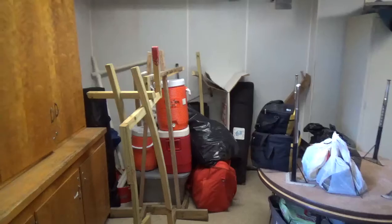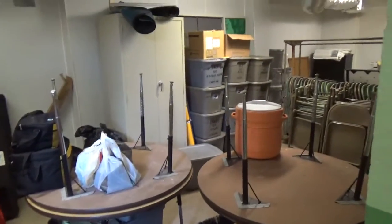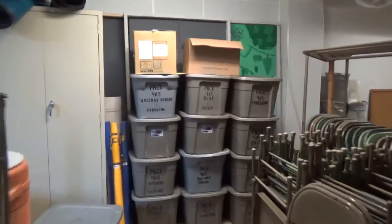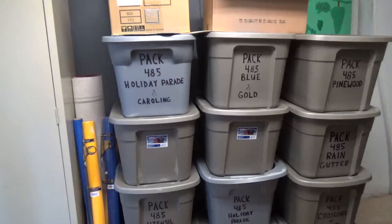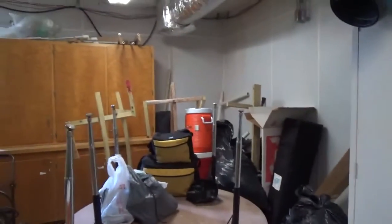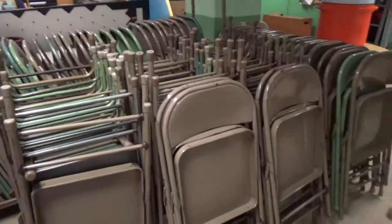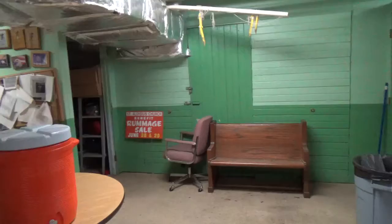So looks like we've got some water coolers, and I think some camping supplies. I think we've got some Boy Scout, Cub Scout gear here. Oh, there it is. You guys can see that. Pack 485, holiday parade, blue and gold banquet. It looks like this is where the scouts are stashing their stuff. Got some chairs. A lot of folding chairs. I was gonna say, you think we got enough of them? For now.